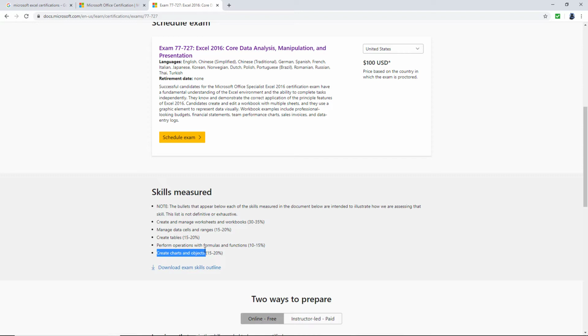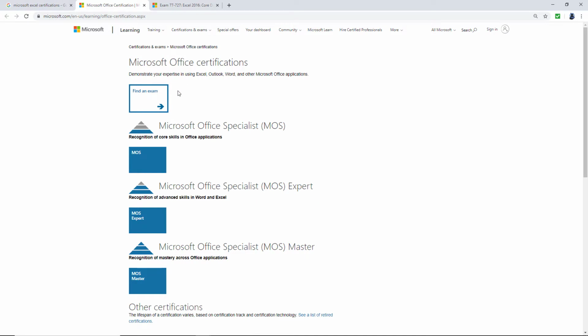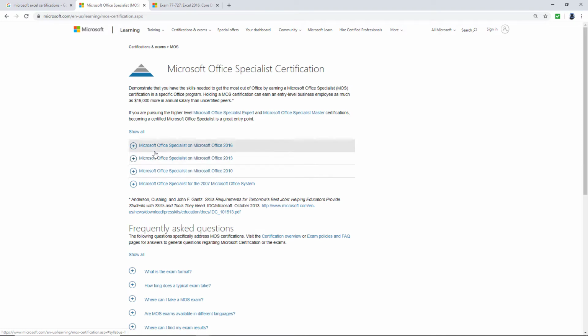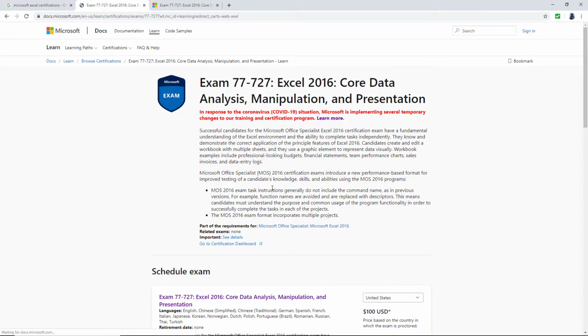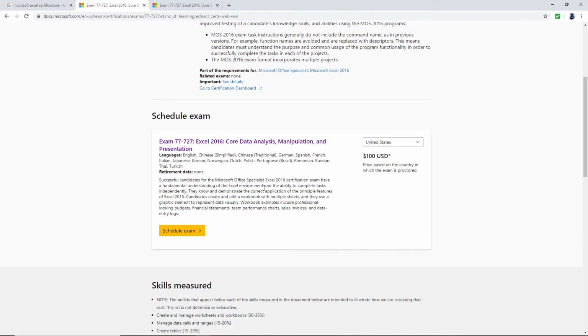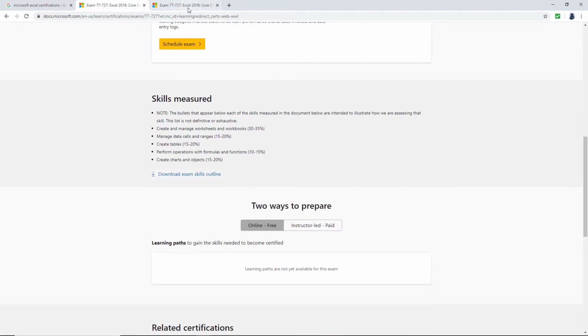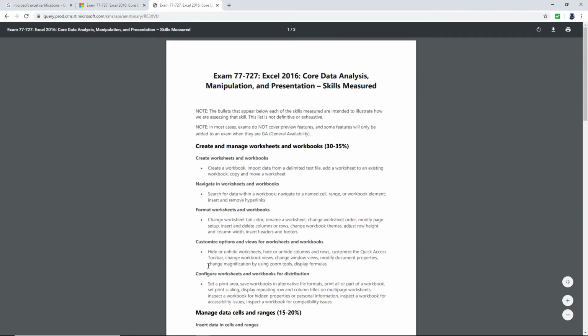Now, unfortunately, that doesn't really go down into the list. You can create tables. Yeah, I can create a table. No, they want very specifics. And so you need to go into the download exam skills outline. Now, in the older version of the website, which you might be on, you would have all of this outline as part of the web page. But they seem to have taken that off, so it leads you right back to the same place. So let's have a look at this exam skills outline.